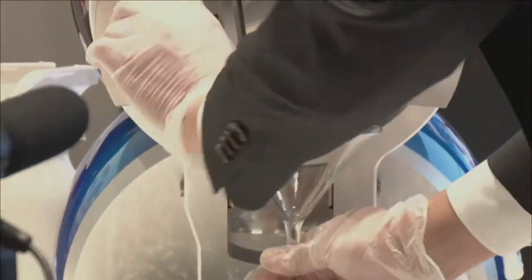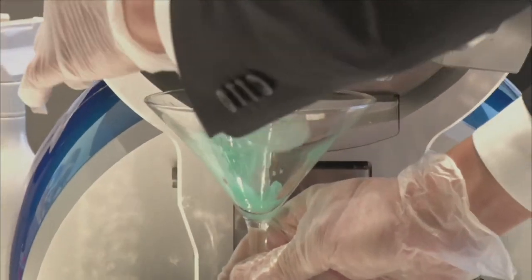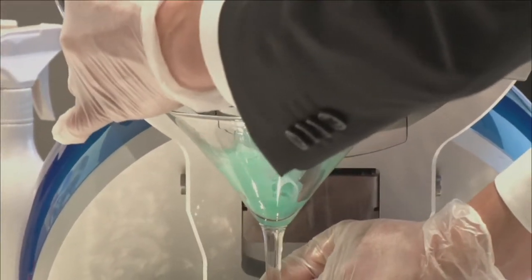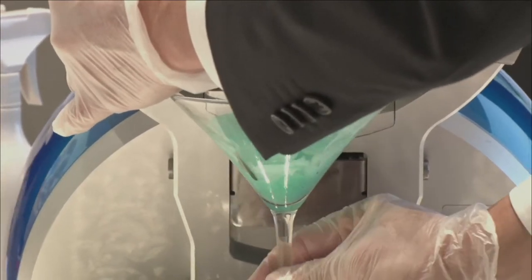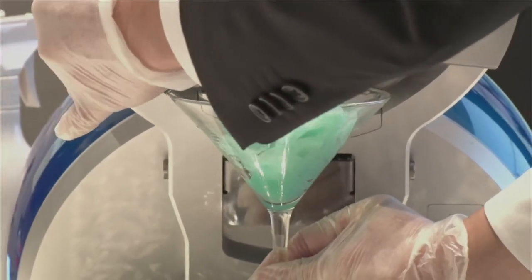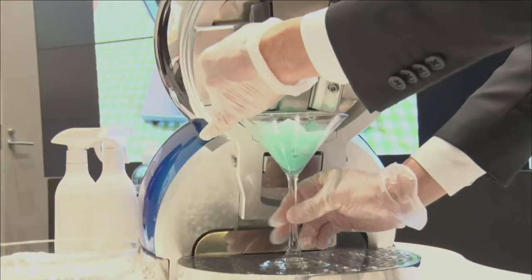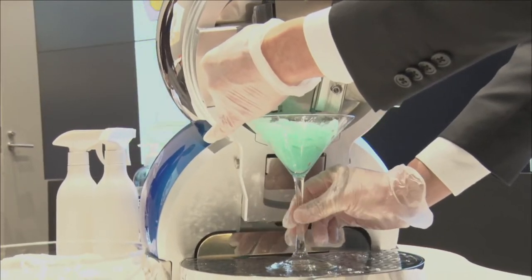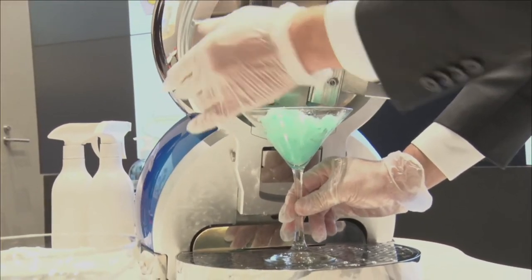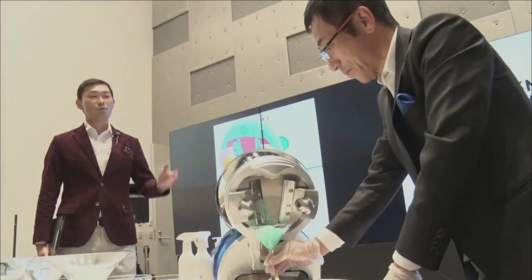This is the Himuro. This machine is actually called Himuro. It starts to shave the shave ice, which is fantastically beautifully colored. And it is served very elegantly in a glass cup. So yes, today we are presenting this Himuro with Mr.